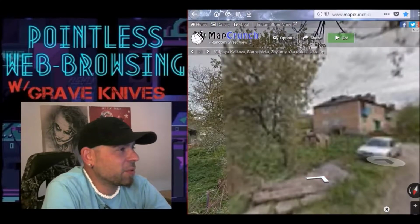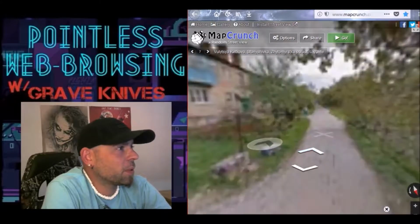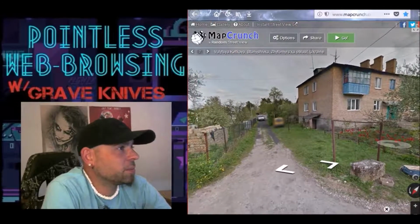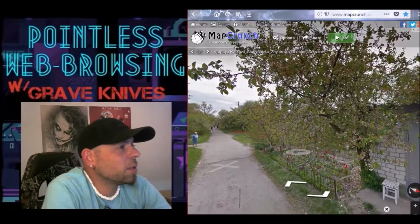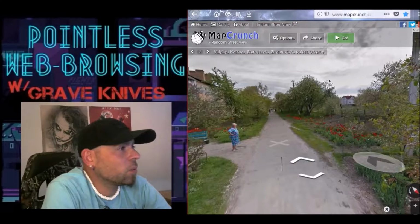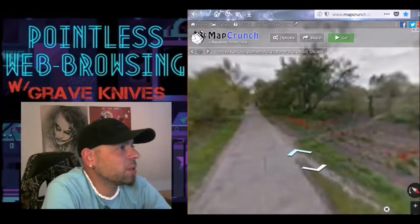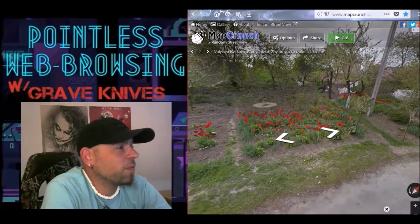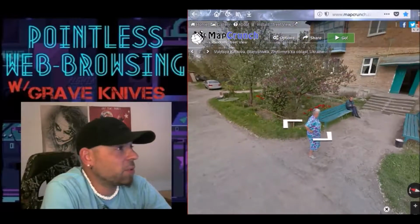What's up this road? I guess let's go look up this road. He wants me to go up the road. Somebody's garden. So they got some pretty flowers. Really? Are these all flowers? We found a garden. We found a garden in Ukraine. Now that is pretty random.